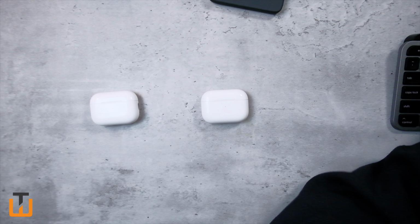The case itself, a little bit different. We got the lanyard loop now. We got the speaker on the bottom. The speaker's kind of dope. It allows you to hear a sound when you're charging. So let's go ahead and test that out. Y'all hear that little plong?